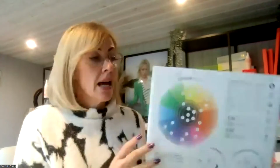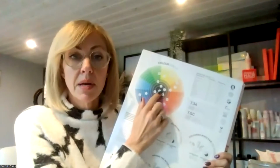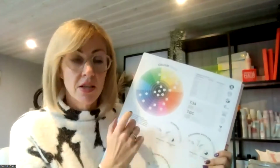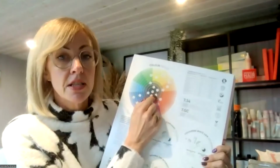So your naturals, they will be true to tone. What that actually means is if you're putting a base 8 onto 100% white hair, you will get that base 8. It won't be a green base 8, it won't be a cool base 8, it's a neutral base 8. So they sit right in the middle. To allow us to sit right in the middle, they would have used equal amounts of red, yellow and blue to create that. Then you've got your intensifiers that just sit around here.